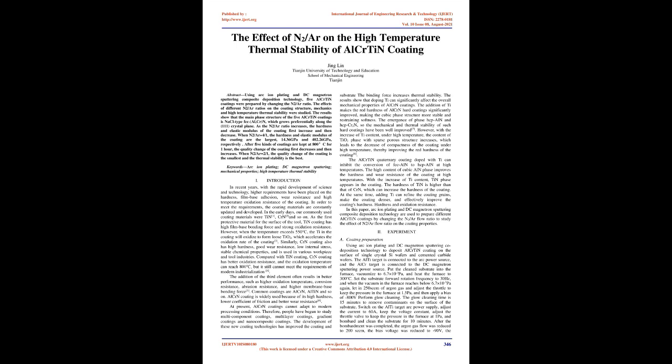The addition of a third element often results in better performance, such as higher oxidation temperature, corrosion resistance, abrasion resistance, and higher film-base bonding force. Common coatings are AlCrN, AlTiN and so on. AlCrN coating is widely used because of its high hardness, lower coefficient of friction and better wear resistance. At present, however, these coatings cannot adapt to modern processing conditions. Therefore, people have begun to study multi-component coatings, multi-layer coatings, gradient coatings, and nanocomposite coatings. The development of these new coating technologies has improved the coating and substrate binding force and increased thermal stability.